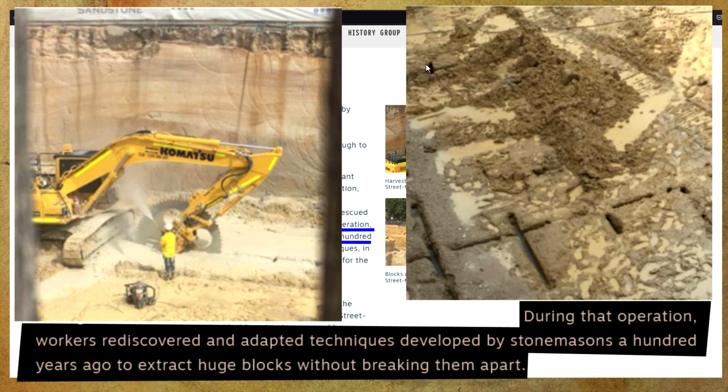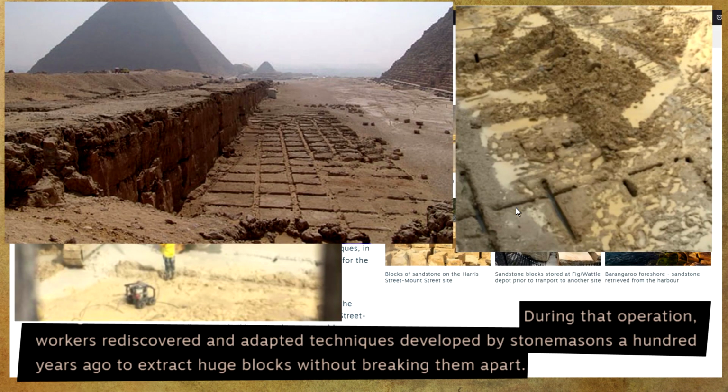But what did they do? They used an ancient technique, and they just cut the blocks into a grid pattern, and then, as with all stone, whether it's granite, sandstone or limestone, it will crack along where you want it to, if you know what you're doing, especially with sedimentary stone like sandstone, where it's nice layers have been settled down. Same with limestone.